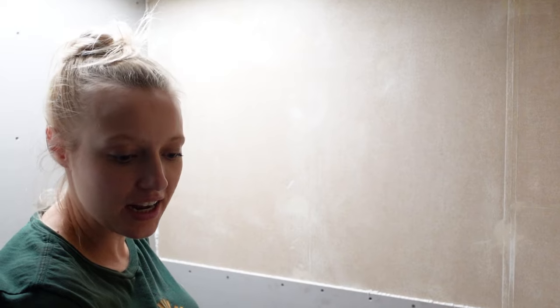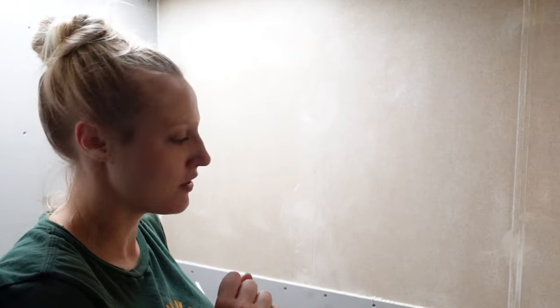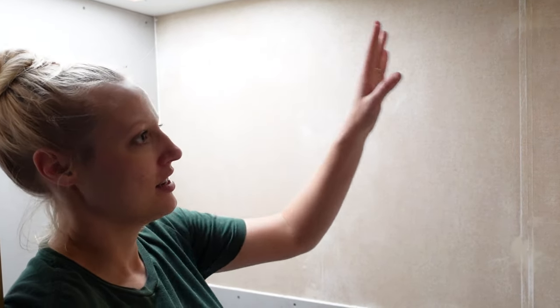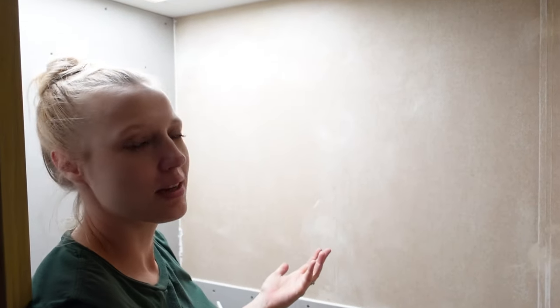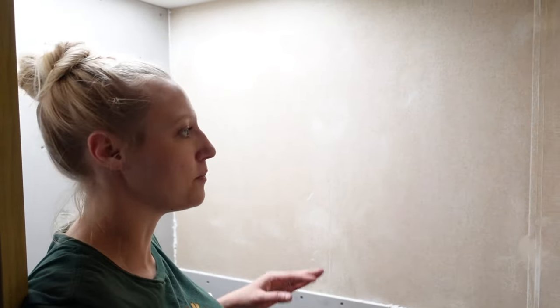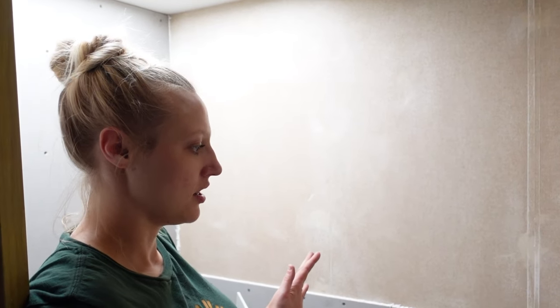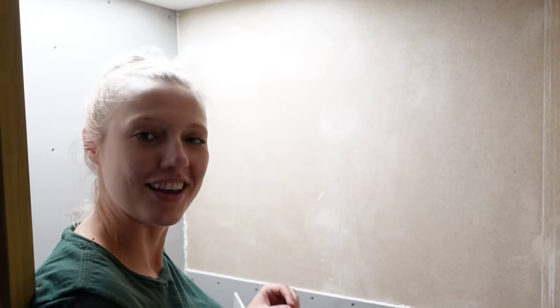This is really easy to cut. You just literally use a razor blade or a straight edge and you cut it, you bend it back, and you snap it off. It's been really fun to try and get all these measurements because not everything is a straight line. The top of this wall to the top of this corner is sometimes a quarter inch, sometimes half an inch off from the bottom. So this has been a little tricky, but that's okay. That's what happens in RVs.